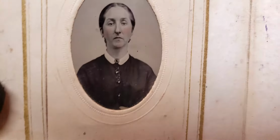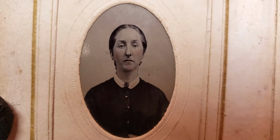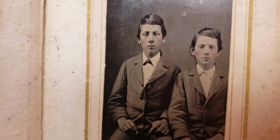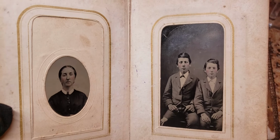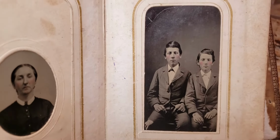You have another lady that may be in mourning, a certain stage of mourning, maybe a lighter stage, since there's a white collar. And she has tinted cheeks as well. Now we see two young boys here with tinted cheeks. Look how beautiful the tinting was. And this is a tintype. Now this is a regular size tintype as opposed to the gem. So you can see the gem on the left and the regular tintype on the right.